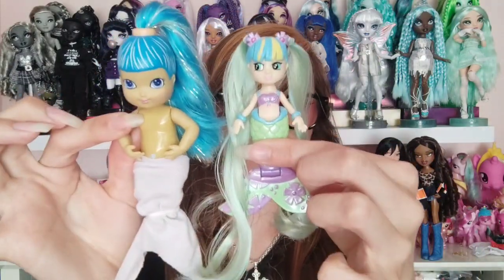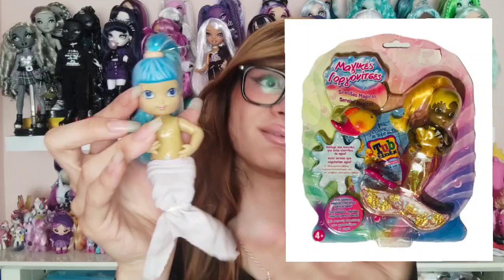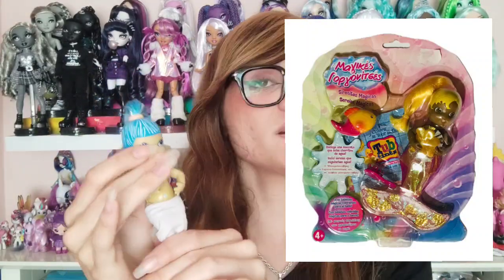You can see the resemblance a lot, because these dolls have more articulation. They are more baby-like, especially with faces. I only have one, and this is not her tail, so I'm sorry, but they had fabric tails, and it was really pretty, and they had articulation and stuff, and they had hard plastic heads, and just one rooted ponytail or two rooted pigtails.